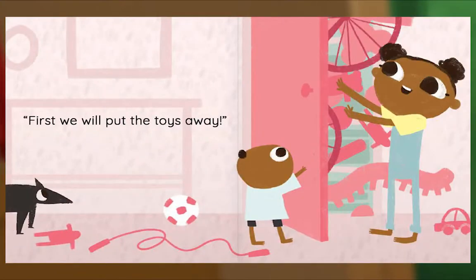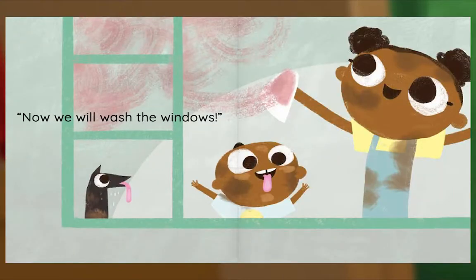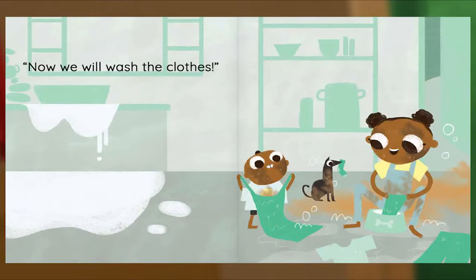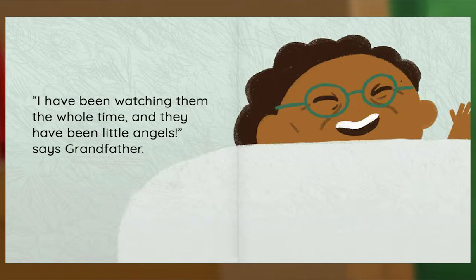First, we will put the toys away. Now, we will sweep the porch. Now, we will wash the dishes. Now, we will wash the windows. Now, we will polish the floor. Now we will wash the clothes. Now we will hang up the clothes. Surprise! I have been watching them the whole time, and they have been little angels, says Grandfather. The end.